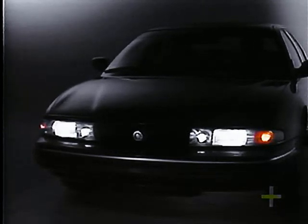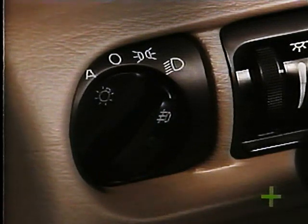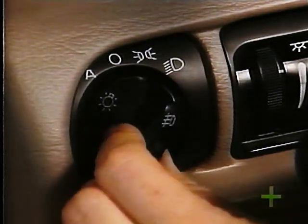Some LH vehicles include fog lamps as part of their exterior light system. Fog lamps may only be used when headlights are already turned on. While your fog lamps may not look like these, their operation is the same. First, turn the headlight switch clockwise to the on position. Then, pull the switch to activate the fog lamps.